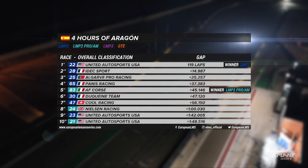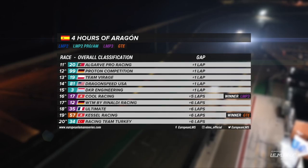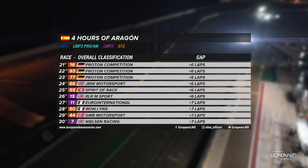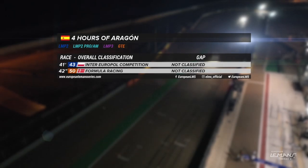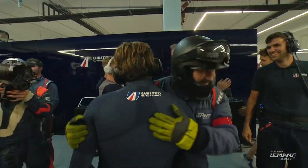United become our third different winner in three races this season as AF Corsa claim victory in LMP2 Pro-Am, Cool Racing on top in LMP3, and it is Kessel Racing's Ferrari that claims the GTE win. 4 hours of fantastic racing. Aragon has been a big success. Lots of happy, smiling faces.